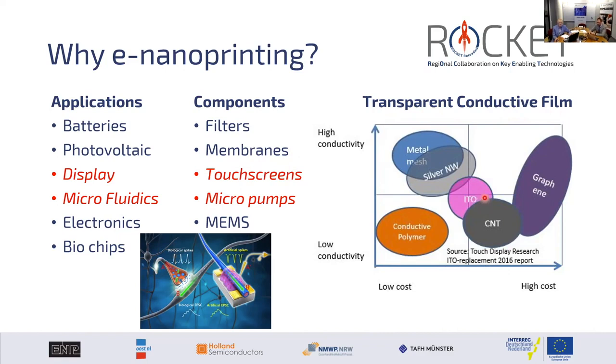And so if there would be an opportunity to replace that with metal mesh, it really would enhance the performance of transparent conductive film, and it would lower the cost. So there is a large driver for finding alternative technologies for ITO replacement. And metal mesh would be the application to go for. And nanoprinting could be one of those additive technologies to create metal mesh. So here we go. These are the applications we are trying to follow through.